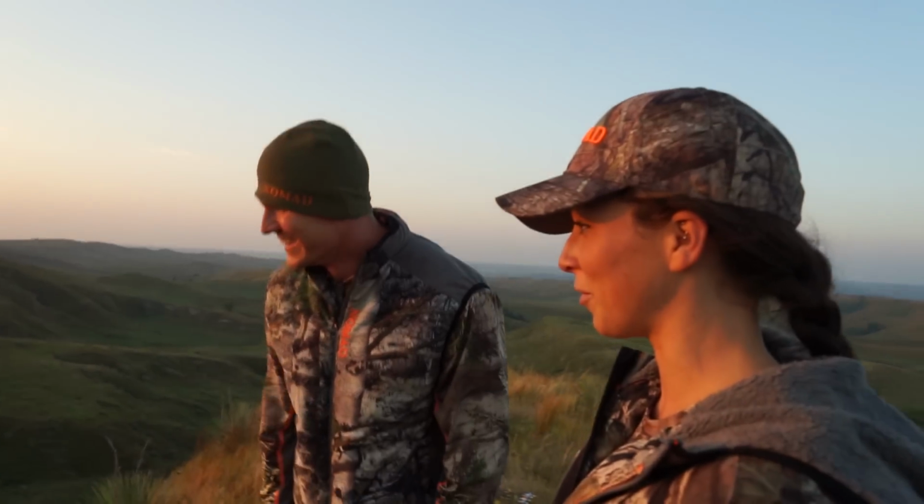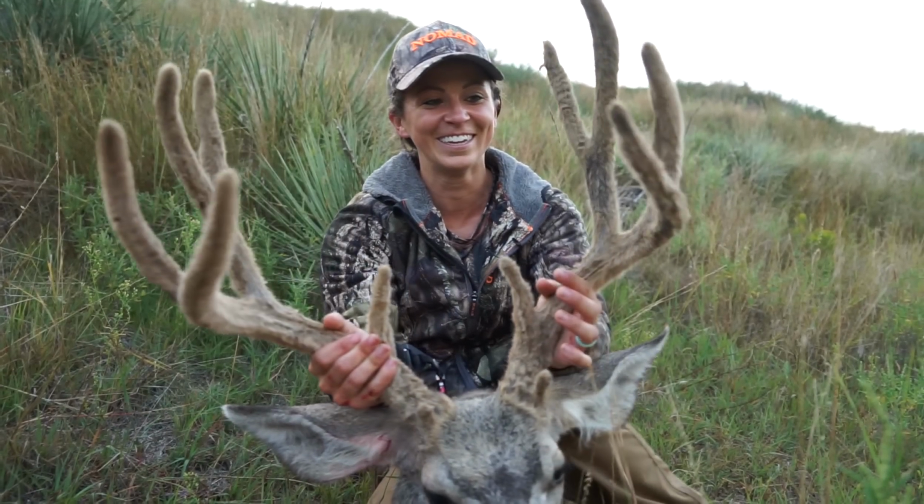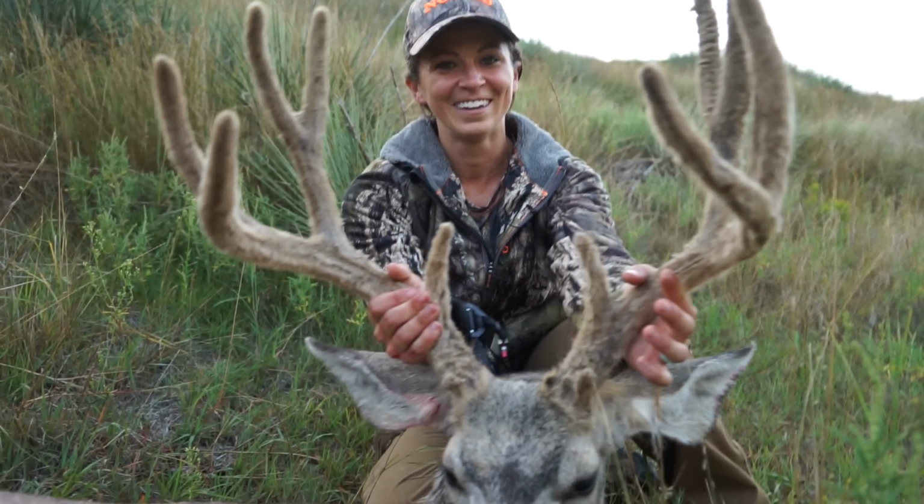Like I said, this was my second time here in Nebraska and my first mule deer. So much work and effort went into getting this deer and to harvest him so successfully on camera, to have him fall on film, to just walk up to him and put my hands on that velvet rack was something that I will never forget.